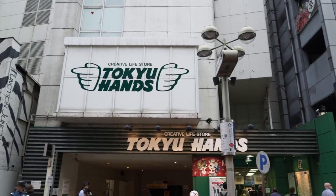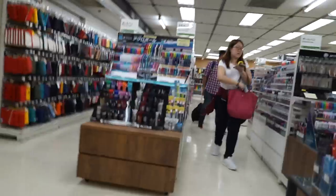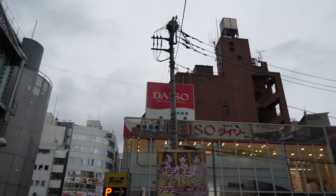And I've never seen this much stationery in my life. This is overwhelming. And lastly is Daiso, and I am so stationeried out that I don't want to see stationery again after today.